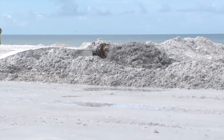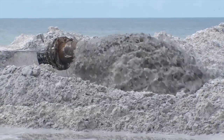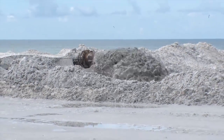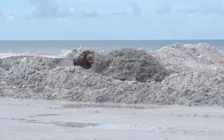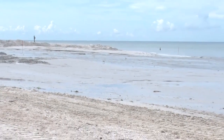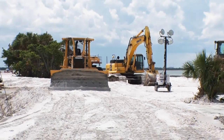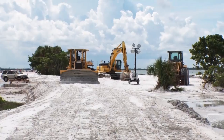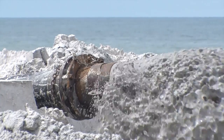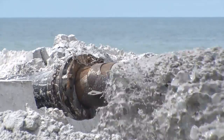The pipe's about 18 inches in diameter. If you look over my shoulder, you can see where it's coming out of the pipe. It comes out like this, a mucky-looking slurry, very wet. They pump the sand and that slurry up onto the beach, and then the water drains out and it leaves you with the sand that's sitting in place. The sand that you see coming out looks very dark. What happens is a lot of organic material has built up in it over time, but in just a matter of a couple of hours, most of that dissipates, and it's been beautiful white sand that we've gotten this time around.